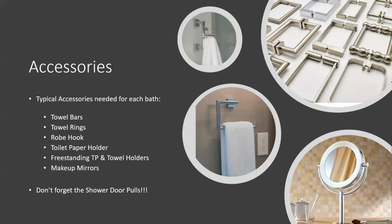And then accessories. Obviously this is one of the last things, but we do need to mention accessories. Again, going back to that faucet selection, match up your accessories to that faucet: finish, style. Typical accessories needed for each bath are towel bars, towel rings, robe hooks, toilet paper holders. There's also freestanding toilet paper holders and towel holders. For a freestanding tub, a freestanding towel holder just makes sense, so bring it up.